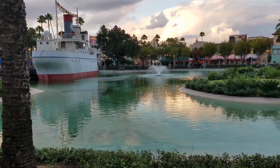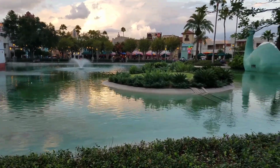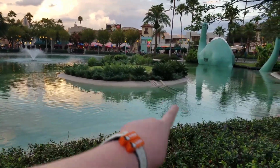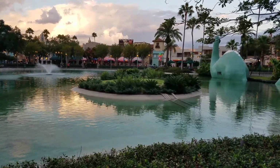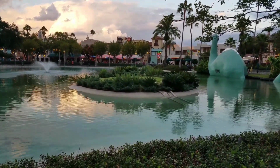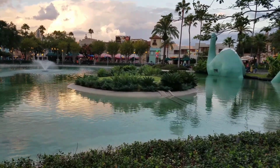Alright, it's almost time for the holidays. And as you can see right there, that green patch of grass and this stuff going underwater, that's for the Christmas tree on November 8th. I will be here to cover it all. So I'm excited to see it finally back because it's definitely one of the best Christmas trees on property.